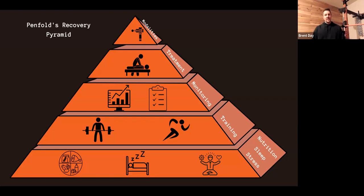But really, the modalities that we'll talk about today have a very small part in recovery. A 4-hour massage gun session isn't going to replace 8 hours of sleep, right? If you're not taking care of the bottom parts of the pyramid, the modalities aren't going to work. So it's really just a small enhancement on how to increase your recovery and improve your lifestyle.